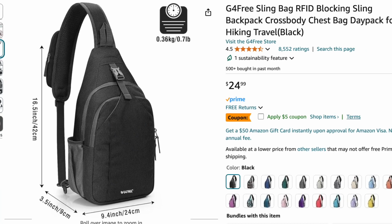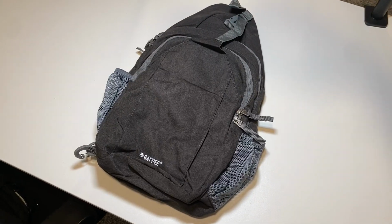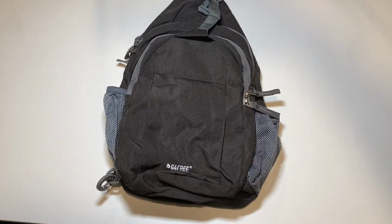The G4Free Sling Bag comes in right around $25, making it the cheapest bag on this list. I chose this bag because I felt like it was a good choice for a budget-friendly sling bag. G4Free makes some top-selling bags on Amazon, and this one happens to be their best seller. Now, I was sent this bag to test out, however, all my thoughts and opinions are my own.